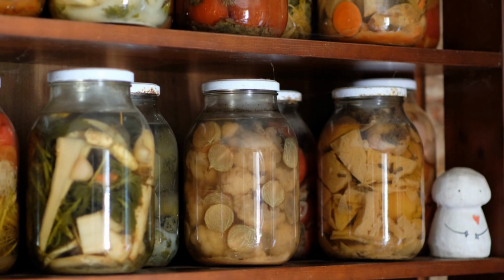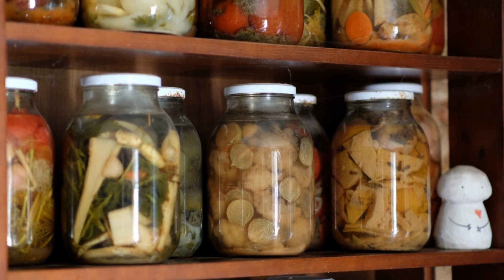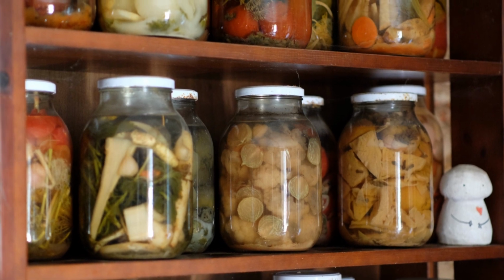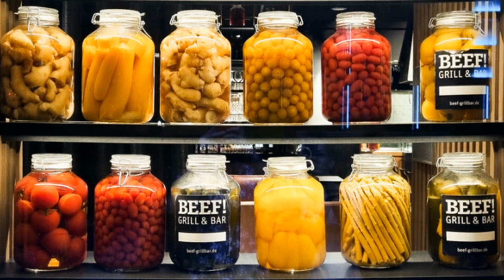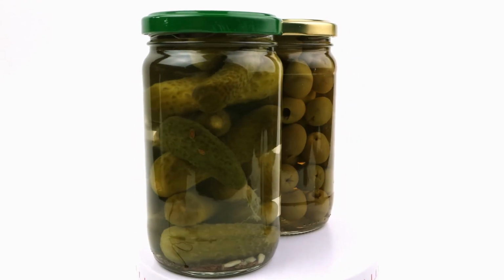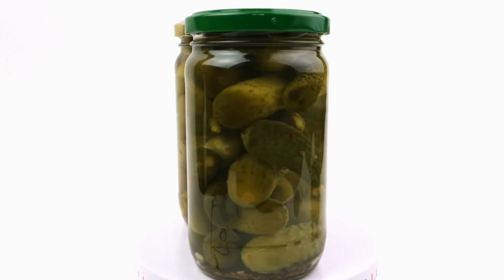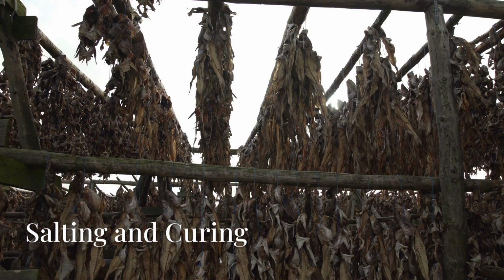Pickling dates back thousands of years, and its techniques have been passed down through generations. Today, pickling continues to be a beloved method of preserving food, thanks to its simplicity and the unique flavors it produces. Advances in sustainable packaging have made it easier to store and transport pickled foods, ensuring they remain fresh and flavorful for extended periods.